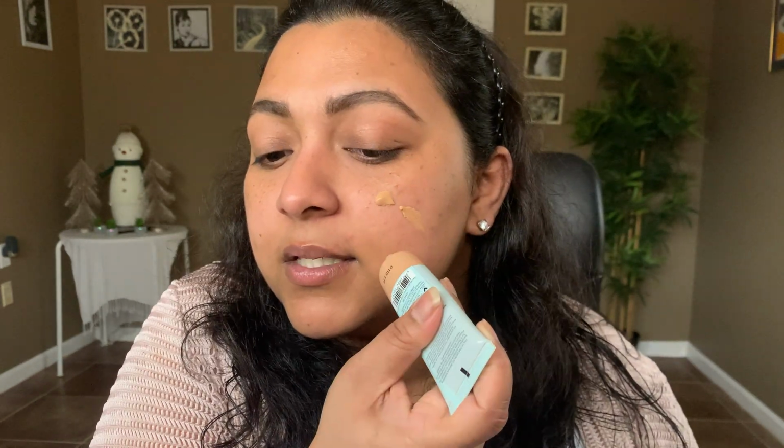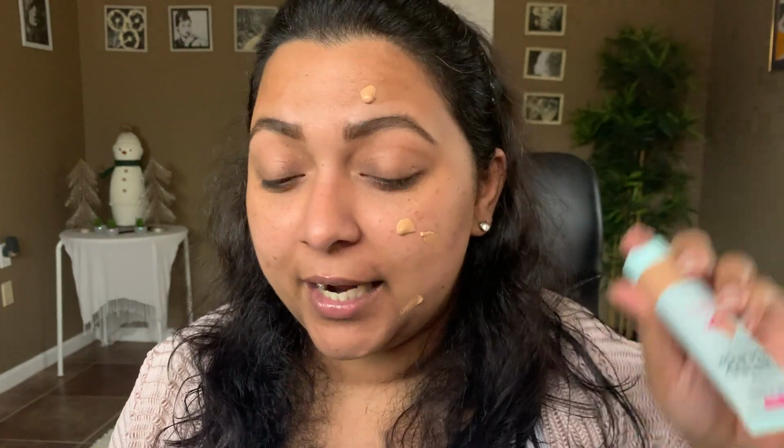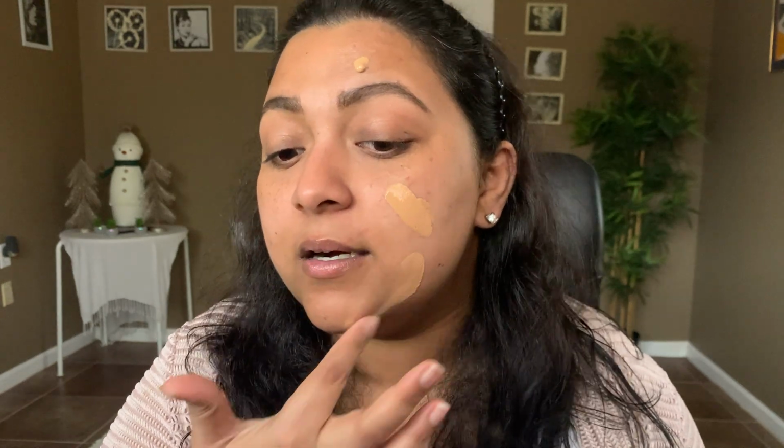So in the Wet n Wild Bare Focus Tinted Hydrator, I am in the shade Tan Medium Deep. So let's test it out. Now this comes in a squeezy tube, which I really like. I'm not gonna lie, I have tested both these products prior. Shade wise, for me, I prefer the Wet n Wild Tinted Hydrator, and I prefer a brush with this. I'm just gonna spread it out a little bit.